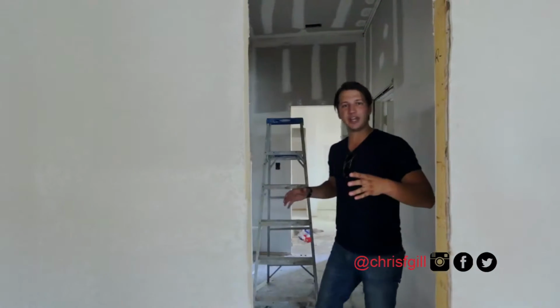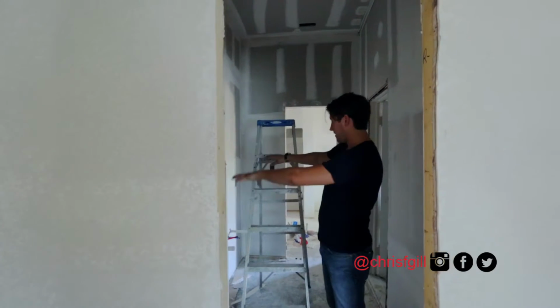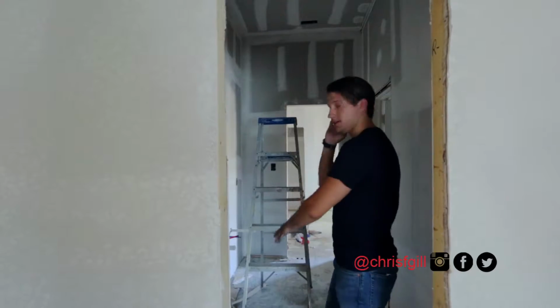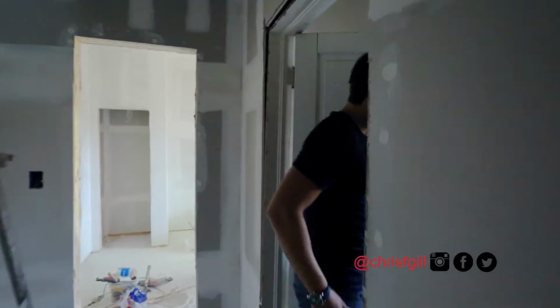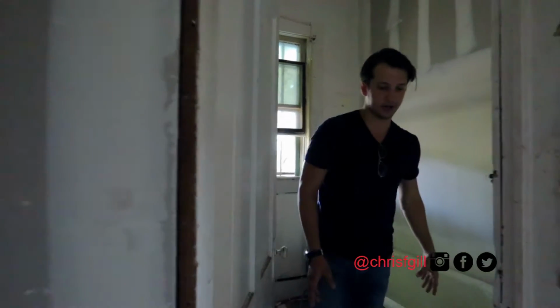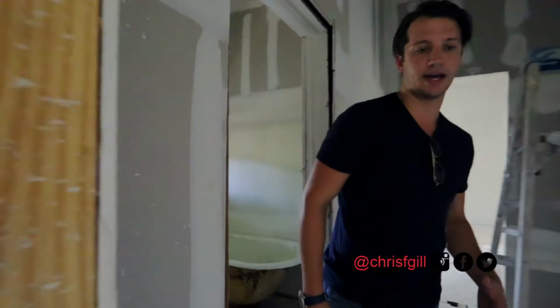So we got the Jack and Jill bath. And got to have a double vanity here. It's just going to be fantastic looking. Reconfigured this whole area. So we got a private area for the toilet, as well as the tub. We're gonna have the clawfoot tub here. We're gonna get that refinished, which is going to look fantastic.